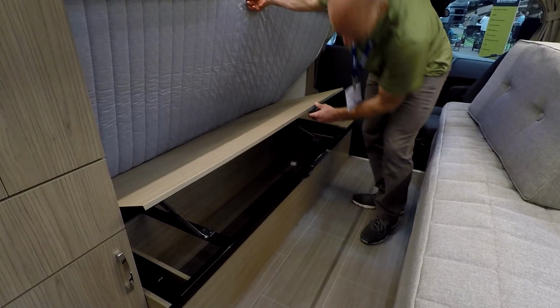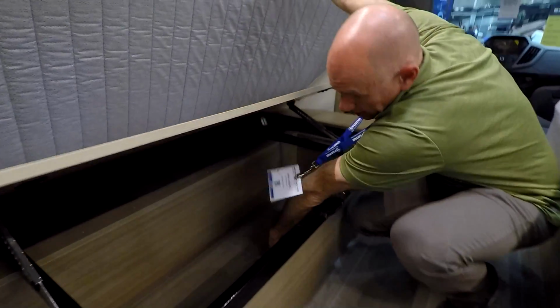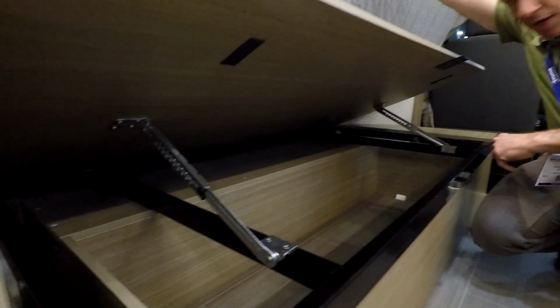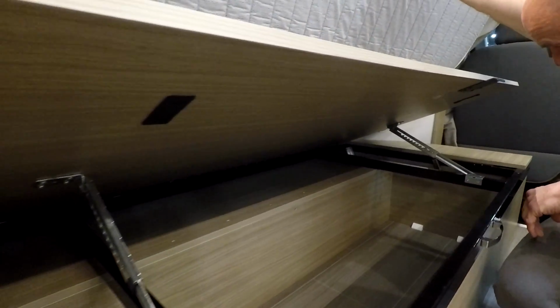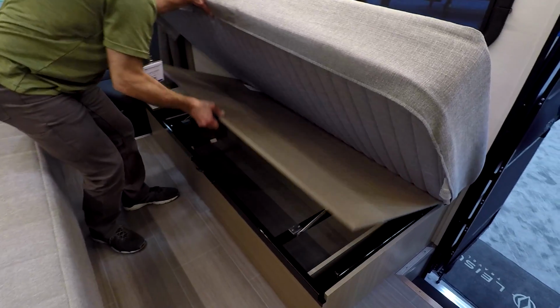So now look at this. Lots of storage under the bed. Yes, it's a pretty cavernous compartment, and it latches up when I'm not holding it there. You see, it just kind of latches up. You could get so much in there. I would love to have that kind of storage in our van. That's incredible. You could get all your bedding in there, and notice it doesn't connect through to the outside. So there's that little wall kind of keeping the interior and exterior separate.